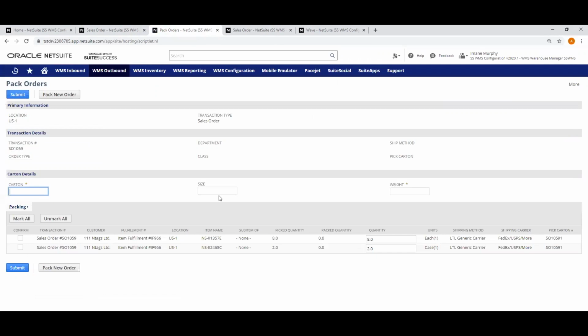System is going to return to me the relevant packing details. I can, as a packing resource, confirm that what is systemically picked is physically sitting in front of me for packing. I can enter relevant packing carton IDs, pallets, totes, IDs here. Enter a weight. I can enter a package size if I so choose, and mark any lines and or reference any quantities that I want to pick to this carton. I can, of course, pack to one or many packing cartons, totes, pallets. We'll go ahead, for the sake of time, pack everything to a single carton here.